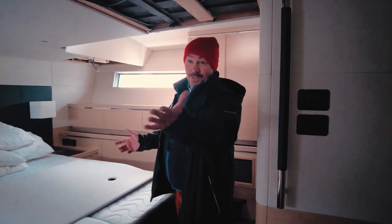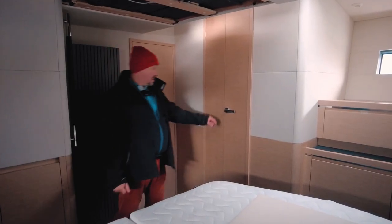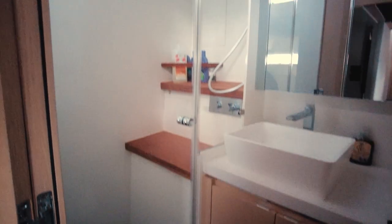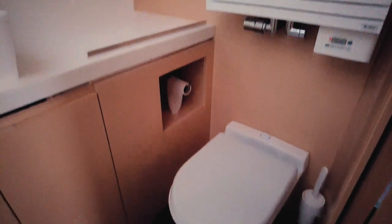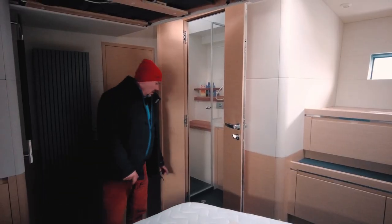What do you think it is? I thought it was a closet of some sort, but in fact, it's the bathroom. I don't know why the owner went with this option, or whether it should be constantly open, because the door will constantly be in the way. But this was the owner's request, so they probably needed it. In general, the bathroom looks very well made. There's the electric toilet, the heated towel rail, and the dedicated shower.